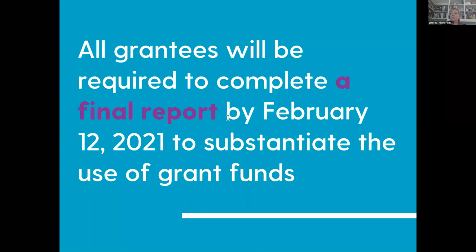In order to meet the compliance requirements that come down from the federal government through Miami-Dade County to the Miami Foundation, we need to gather a final report from every single grantee to verify that the federal dollars were used appropriately. As stipulated in the grant agreement that was included as part of your grant application, all grantees must submit a final report by February 12th, 2021 to substantiate the use of grant funds. There will be no exceptions to this rule.